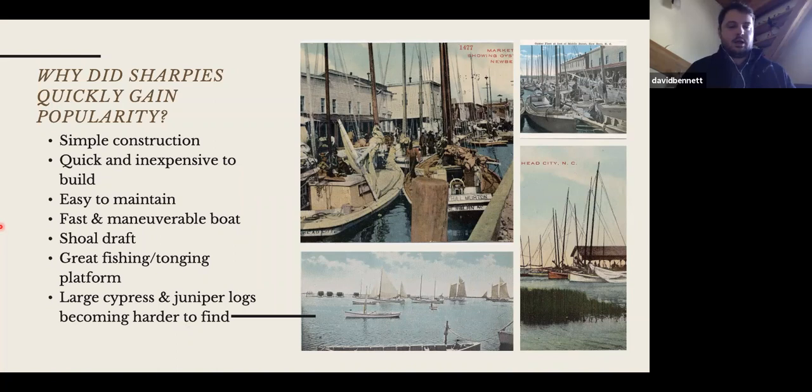They're low freeboard. And also, like I mentioned, the large cypress and juniper logs that were being used to build these dugout canoe boats like the Kunner were becoming harder and harder to get, especially as the timber industry was really taking off in eastern North Carolina.